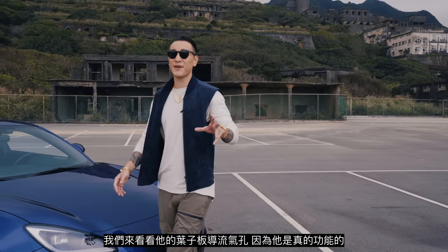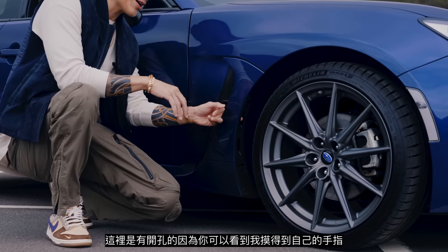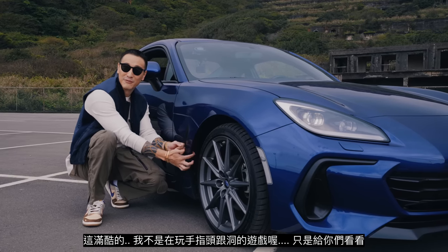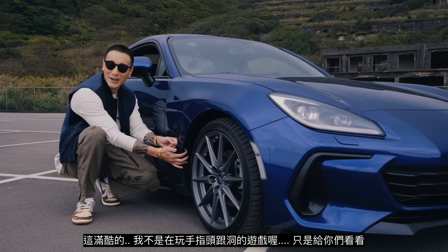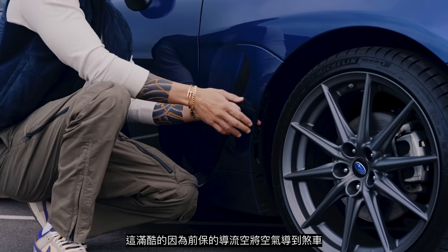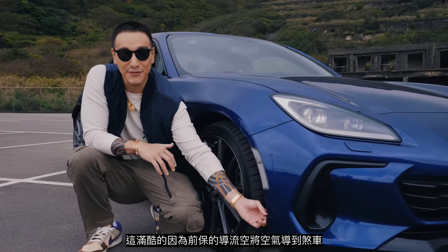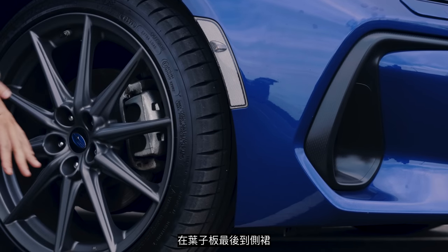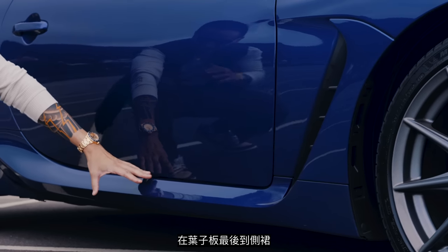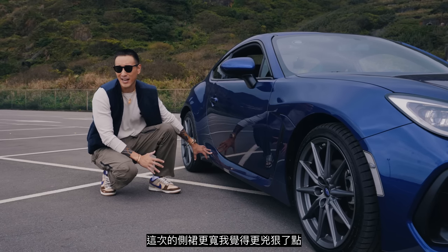Now let me show you guys the fenders because it actually has functional air vents right here. So there's openings right here, and you can see that I'm touching my fingers, it's kind of cool. I'm not playing the finger hole game, but just to show you guys. The front bumper actually has vents that go down as well as right here, and it goes into the side skirt. The side skirts are a little bit wider, and it just looks more badass. I love the aerodynamic look of it.